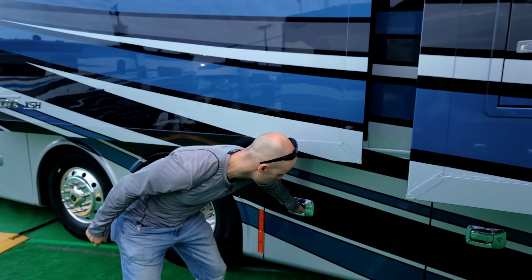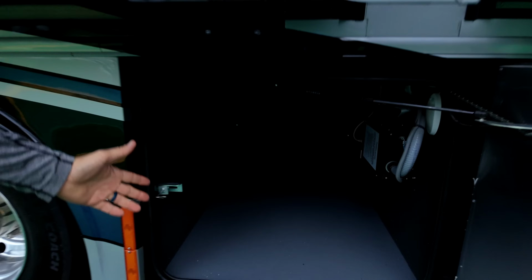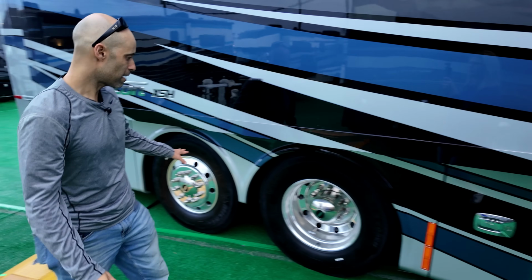Now let's continue, guys. Next bay, look how much storage you have in there. That's an enormous amount of storage. You have your transfer switch in there. This does have the tag axle.